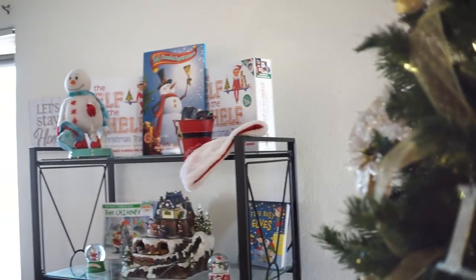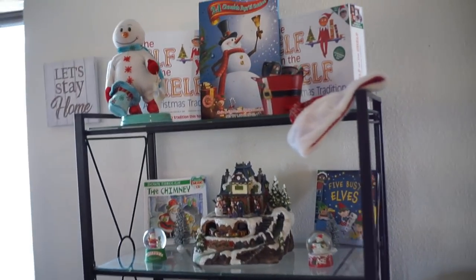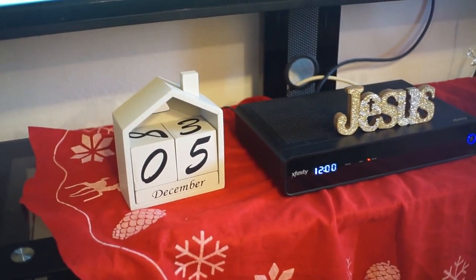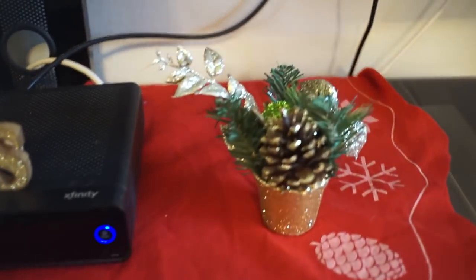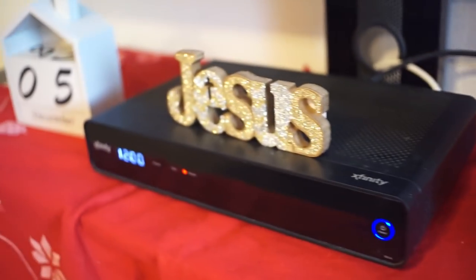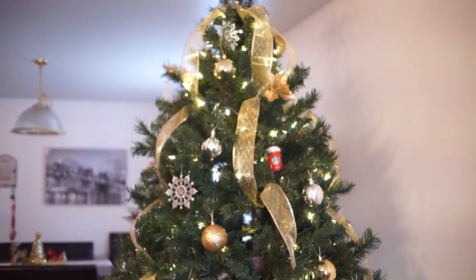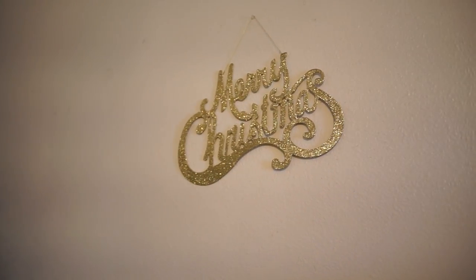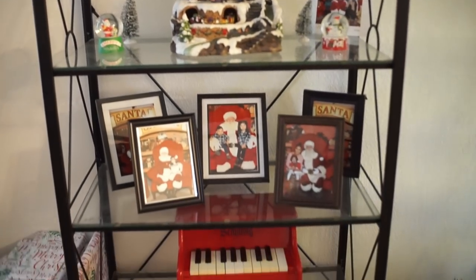And then when you come next to our tree, we have this winter wonderland set up. It's on glass shelves. This is how my other glass shelf looks that I didn't really show, so I'm going to go into detail on this one right now. I have the Jesus sign, it's glittery, and then a little Christmas bouquet type of thing. It's like a pine cone thing. It's glittery, it's gold, it's cute. Then the shelf next to our tree is pretty much my favorite thing.